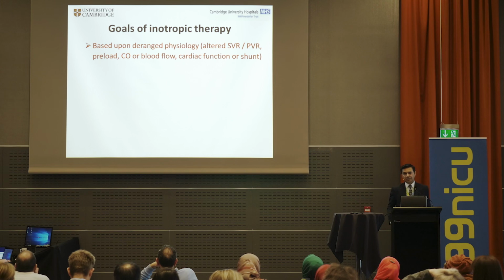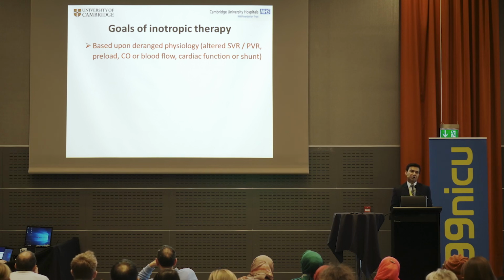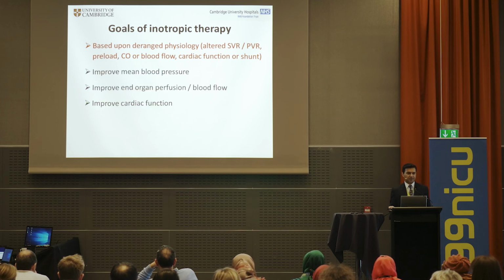As I said, you need to know your goals of what you want to achieve when you're choosing the inotrope, and that goal should be based on the underlying pathophysiology, which part of the physiology is altered. Is it the vascular resistance, or decreased blood flow, or cardiac function, or do you want to reverse the shunting like in PPHN, and you want to change the shunt from right to left to left to right, increase the systemic vascular resistance. It depends on your goal really, and you can target the same with the medications.